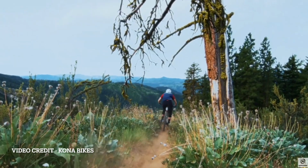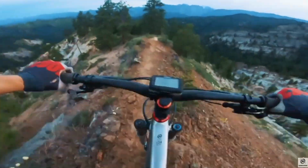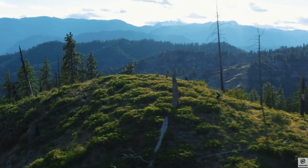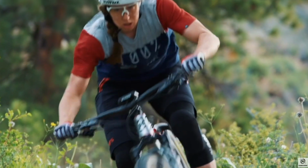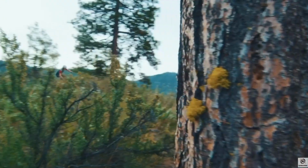So originally, I wasn't going to put the Kona Process on this list, because I didn't think there was anything special on paper about the bike. But not that long ago, I was able to test out a Process 134, which admittedly had a better build, but that bike was incredible. It climbed great, it hauled butt down hills, and it was an absolute blast to ride. That bike proved to me that I shouldn't judge a book by its cover, and based on that bike, the 134 deserves a spot on this list.